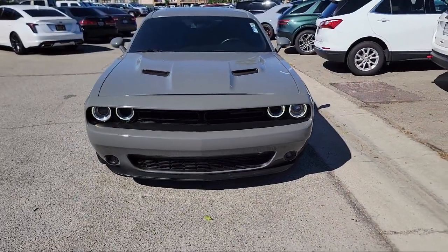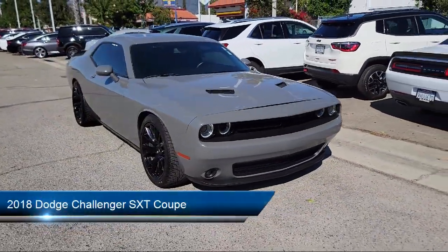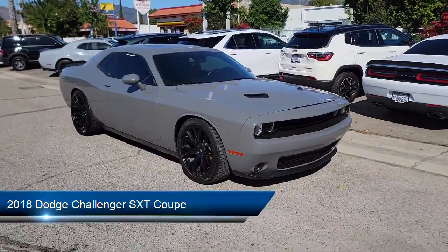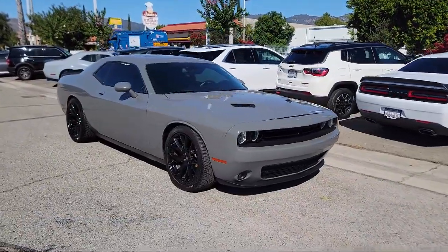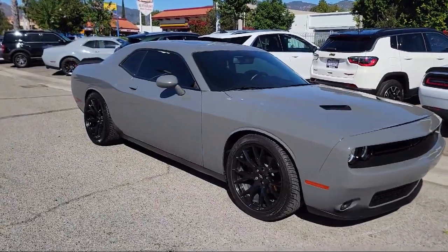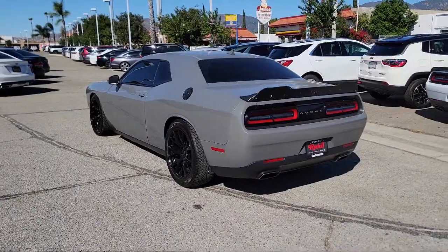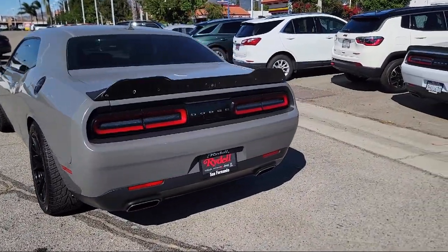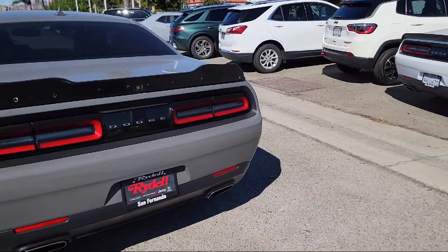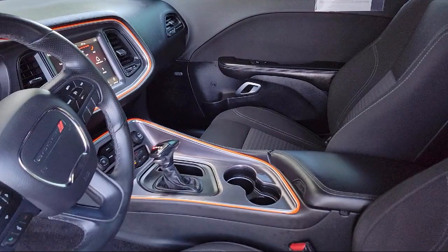And here's a look at another one of our great vehicles for sale. It comes equipped with Apple CarPlay and Android Auto, a 276-watt amplifier, 6-speaker premium audio system, quick order package 21A, leather performance steering wheel, Android Auto, ParkView rear backup camera, sound group, rear black spoiler, power sunroof, and has less than 55,000 miles on the odometer.